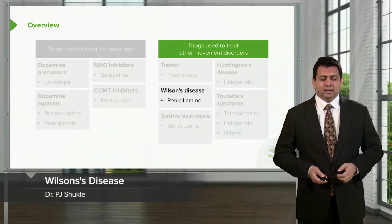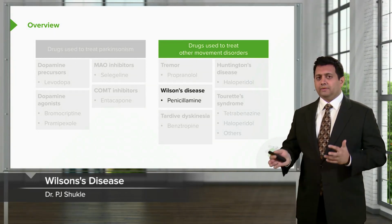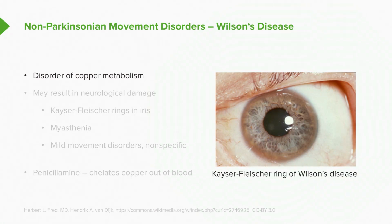Wilson's disease. Now, Wilson's disease is generally thought of as a liver disease. The classical finding in Wilson's disease is a Kayser-Fleischer ring that's seen in the eye on eye exam. So you can see a little bit of a brown haze on the edges of the iris. This is a disorder of copper metabolism. Why am I talking about it here? Because it does result in neurological damage. Myasthenia can occur, and mild movement disorders that are very nonspecific can occur in Wilson's disease.